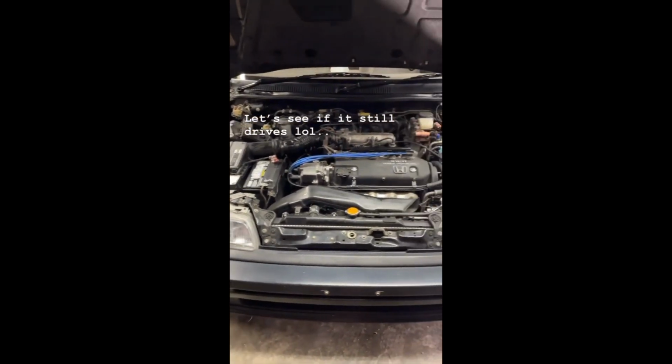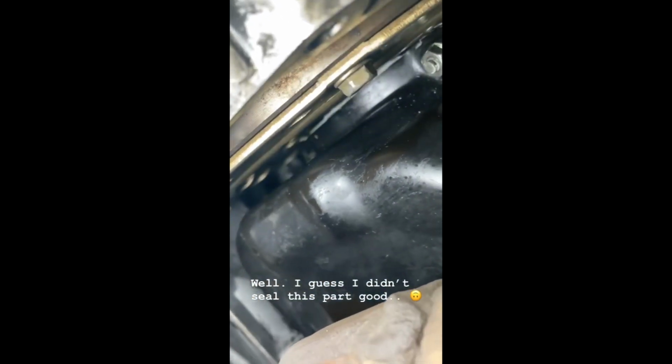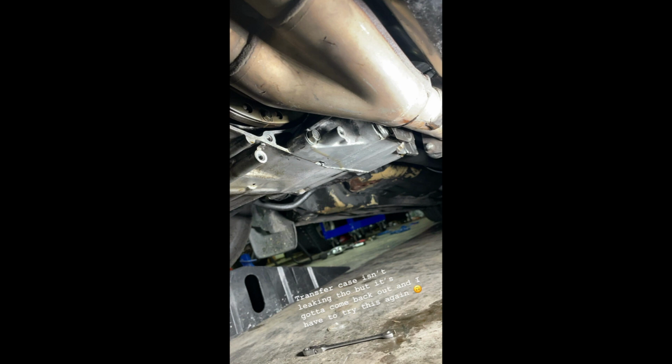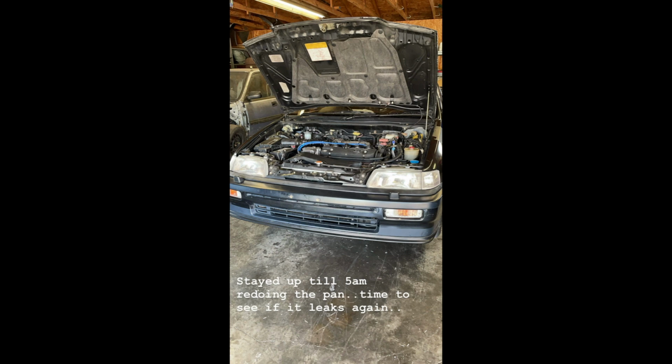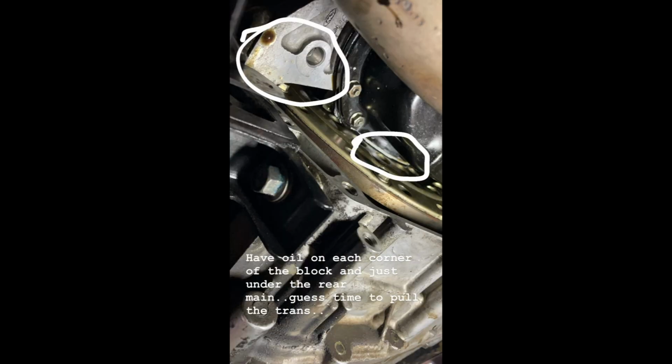Here's the big trip, to see if everything worked, and of course it started leaking again. At this point I was pretty sure I had done the oil pan gasket wrong, so everything had to come back out. I did an all-nighter, pulling the pan again, resealing it, went on a test drive, and it started leaking again. At this point I was pretty sure it was the rear main seal, and we pulled the trans, and sure enough it was the rear main seal.